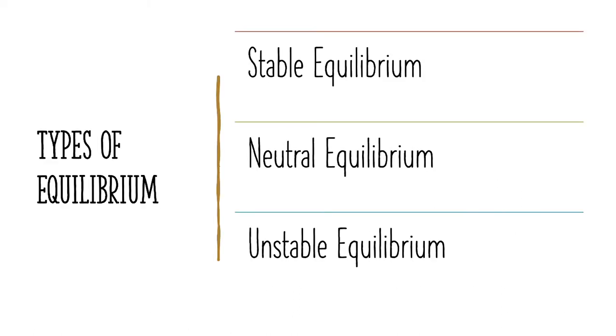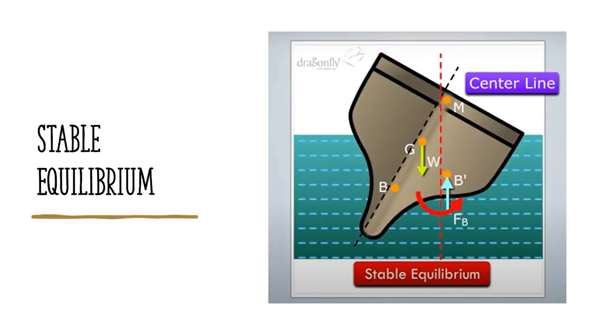What are the equilibriums in this oscillating of a body? There are three types of equilibrium: stable, neutral, and unstable. In the stable equilibrium, the buoyancy changes from one point to another upon an angular deflection, and the metacenter is at the top of the center of gravity. We can simply say that if the metacenter is above the center of gravity, that state is known as the stable equilibrium state.